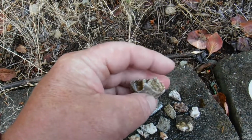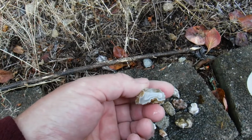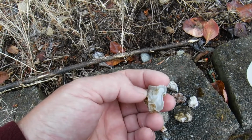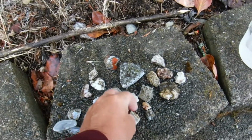But now this stuff here was a bit clearer. I did find quite a bit of this. I only took a few of them. I wish I'd picked them up now, because that's what they look like on the inside, but that's okay. I know where to go. And I always find them about that size, quite a few of them.